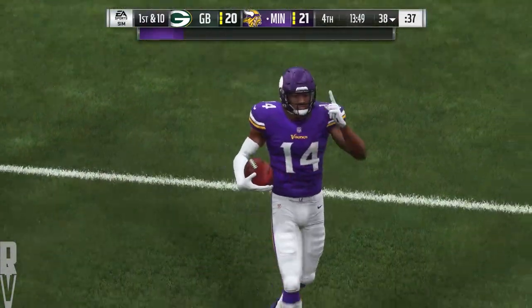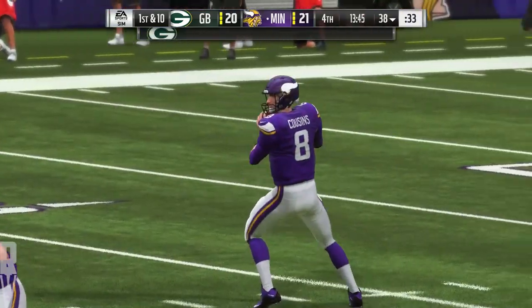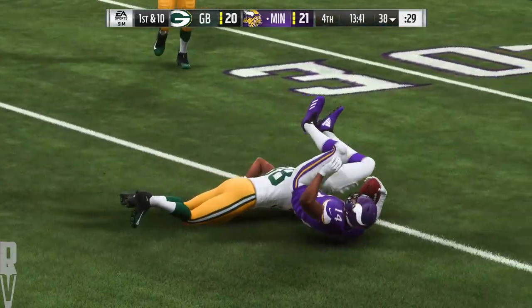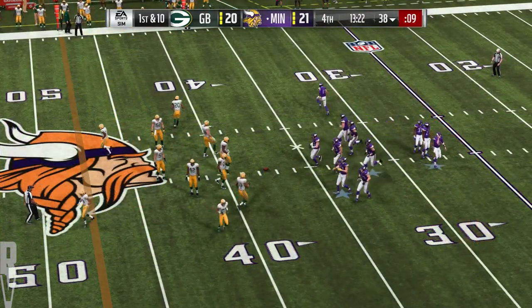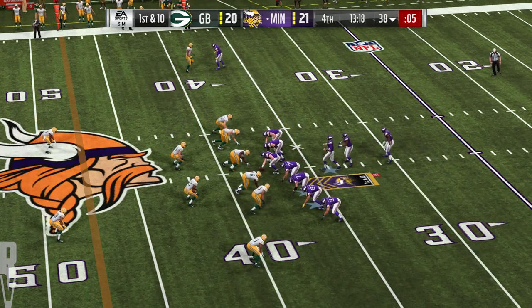I am without speech. A Vikings first down. Diggs able to find his way free and get the catch from Cousins. This has to go down as one of the simpler routes in the playbook, but oh so effective. Nice completion there. Keeps the sticks moving. Cousins now 6 for 6 since coming back out of the locker room. It's first and 10.